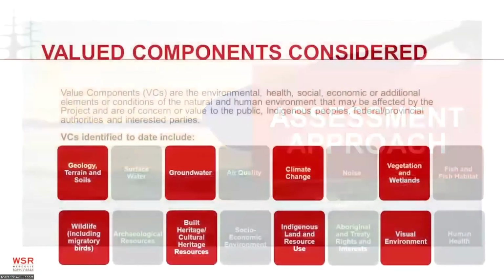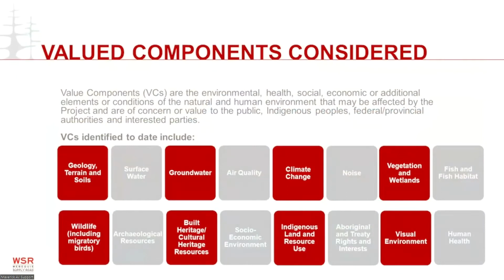Now we will talk about how an environmental assessment is done. There are many steps involved in an environmental assessment. One of the steps is to identify what we call valued components. Valued components are the environmental, health, social, economic, or additional elements or conditions of the natural and human environment that may be affected by the project and are important to community members, are of concern or value to the public, Indigenous peoples, federal, provincial authorities, and interested parties. They are what people are concerned about.